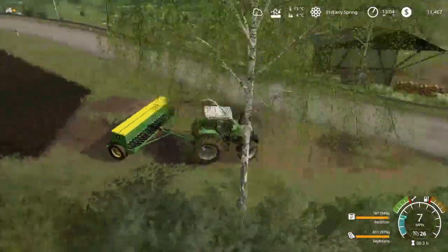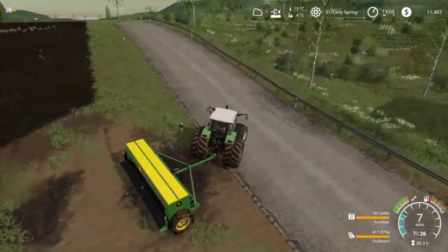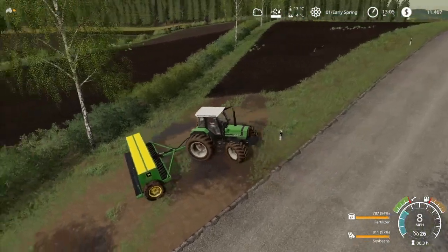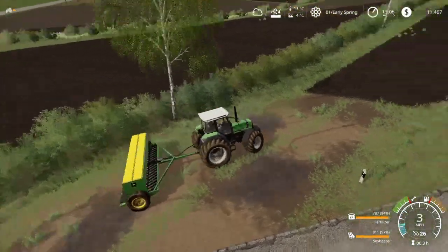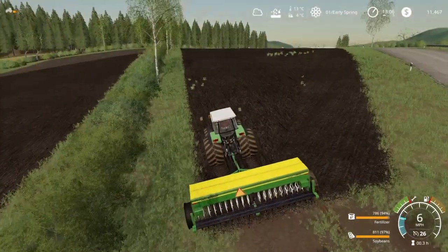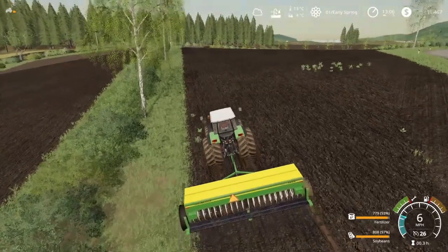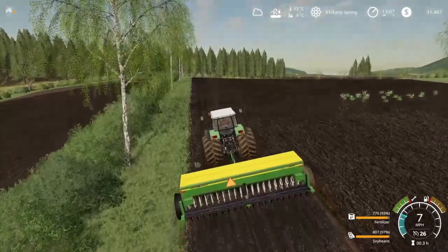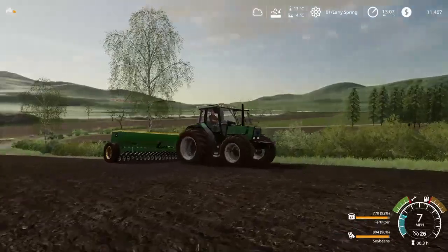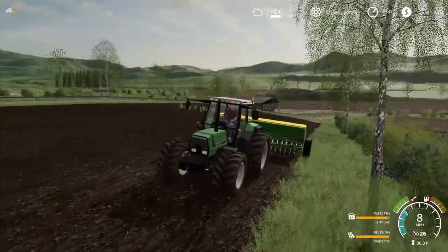Swing around. Make sure nobody's coming. What's that there? Oh, this tractor looks absolutely brilliant. It's not the greatest in horsepower, but boy does it look nice. What do you think? I think it looks beautiful. Just look at the size of this thing. I mean, beautiful.